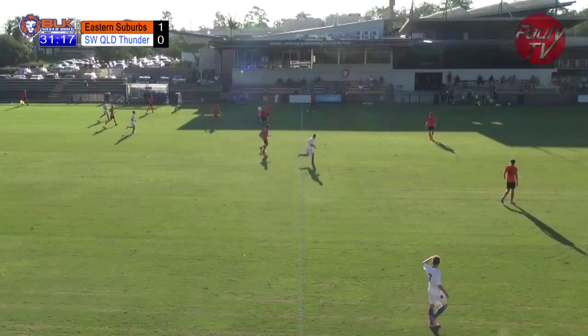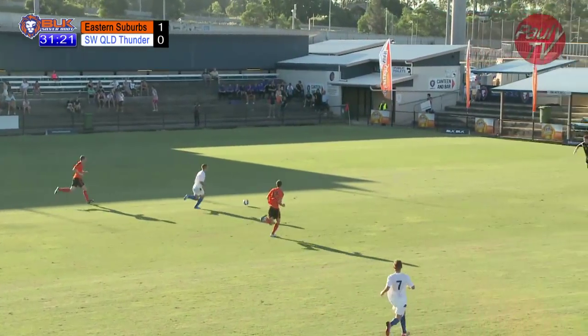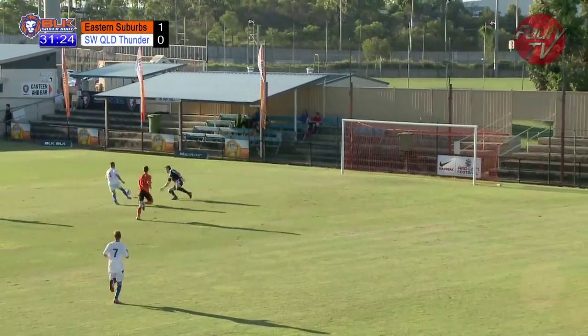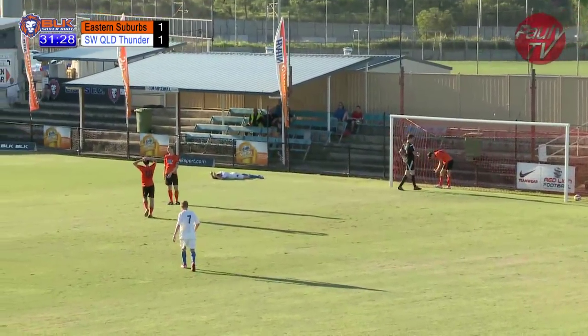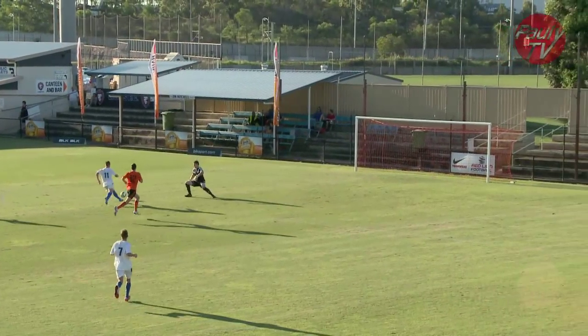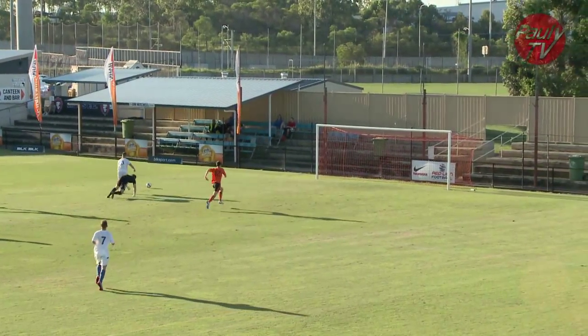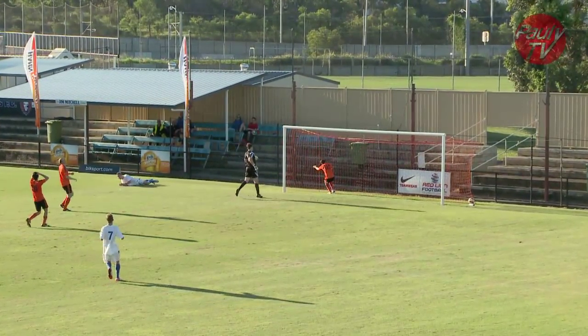Thunder still looking to knock the ball around, good turn, ball played through for Houston, in some space. Gets to the keeper, round the keeper, puts it into the bottom corner to equalise in the 32nd minute. A well-made goal and a well-taken one for that from the young Thunder side. Let's have a look. Goes around, calm as you like, puts it in the back of the net.